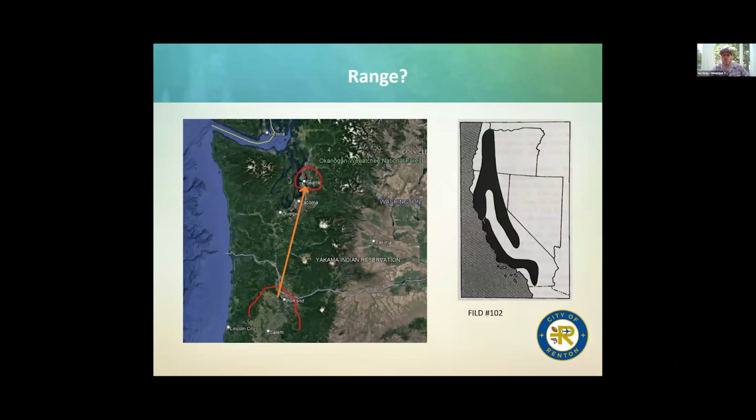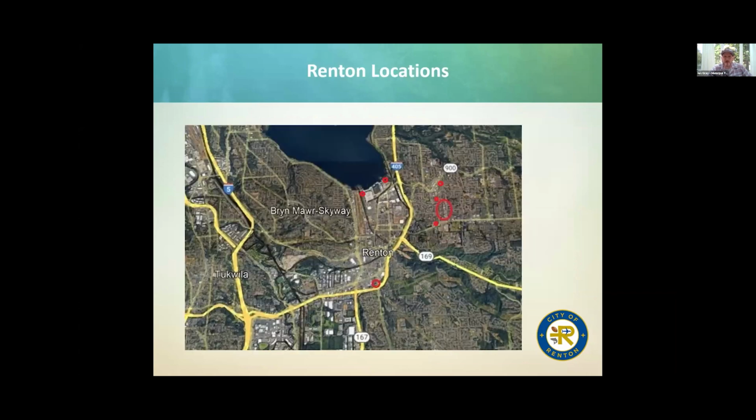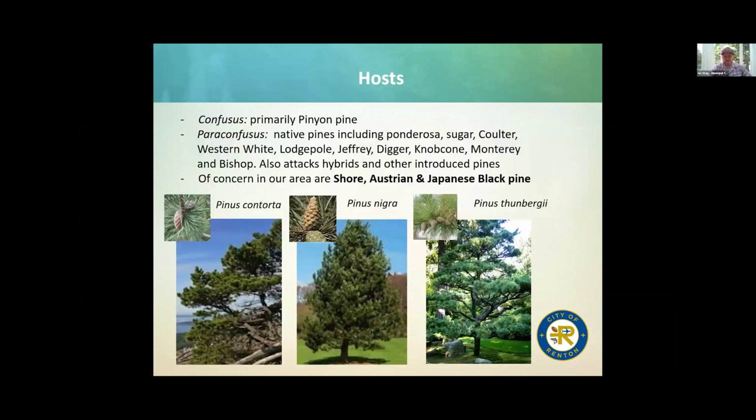Just a quick comment on range. Traditionally, five-spined ips had only made it as far north as Portland, but it has since pitched up in a number of places in the Seattle, South Puget Sound area. These are the areas that we've identified in Renton. Renton Technical College is the larger red circle up on the right. We've now found it down in Gene Coulon Beach Park, in Japanese black pines. So for our area, the ones we're particularly concerned about, as I say, are shore pine, Austrian pine, and Japanese black pine.